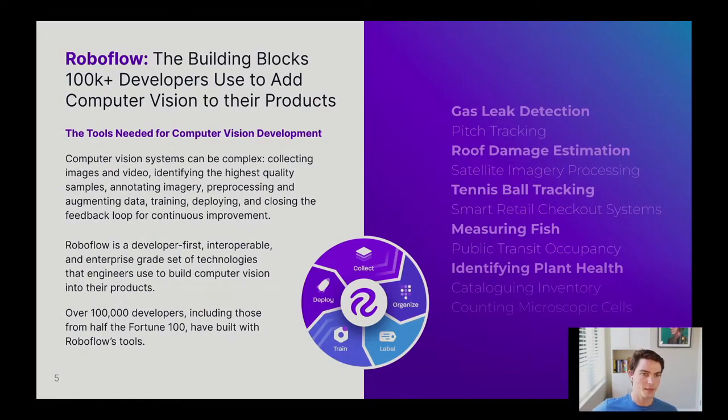A little bit about Roboflow. We make building blocks for developers to create production computer vision applications. And it spans a wide array of industries, everything from identifying gas leaks to tracking tennis balls, measuring fish, identifying plant diseases, everything in between.